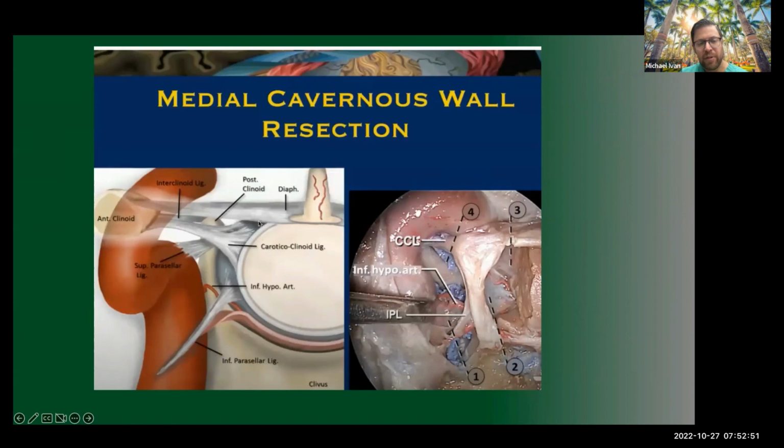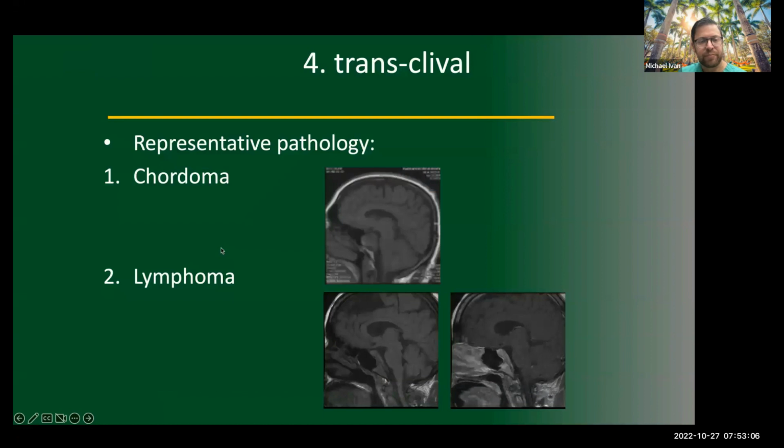And you could do this by only entering into the sellar space, or even just into the cavernous sinus space, not even into the sella. And so you're really extradural doing these ligament takedowns in order to mobilize the posterior clinoid.